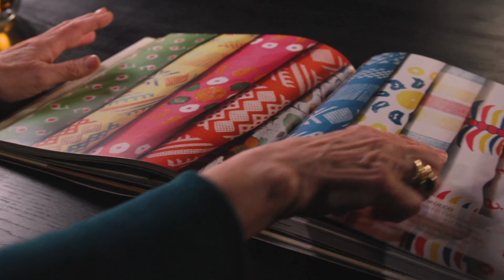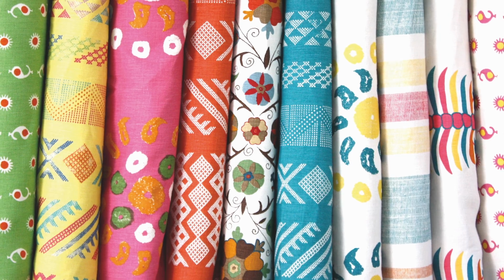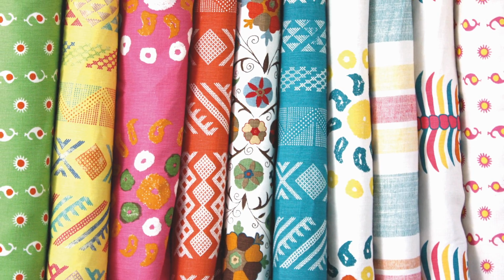What would you say is your overall most popular? Well, it's very cyclical, but I think my Mexico meets Morocco. It's very, very colourful. But here, this is Mexico meets Morocco. So it's wild and colourful. They all speak to each other. And I think that's important.